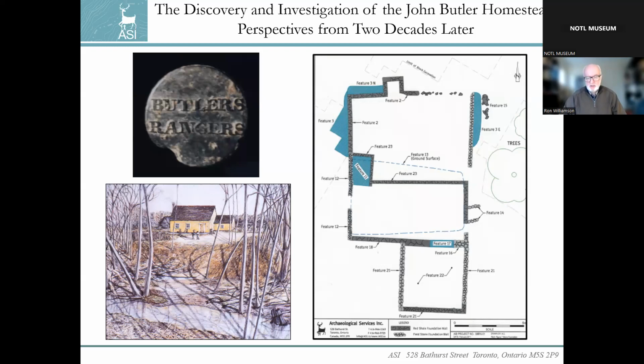It's fascinating to go back to something that you did 20 years ago and think about it, and especially reflect on what you learned about the site given the 2-decade interval since you did that.